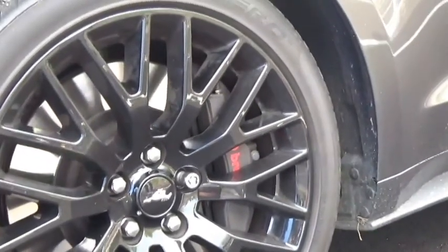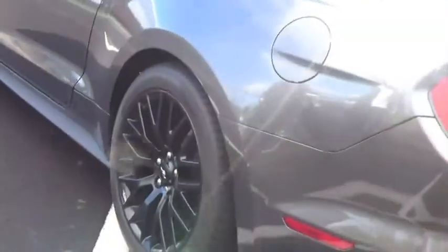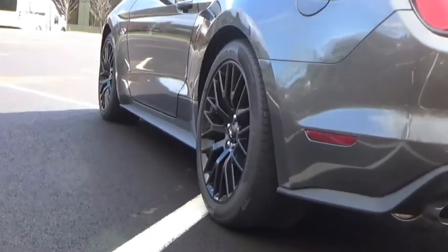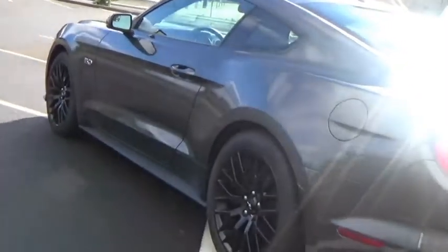Man, I bet those give a lot of good stopping power, don't they? Yes, they do. And then around the back, we've got 19-inch wheels with 275 section Pirellis. Too bad they didn't decide to do the better brakes in the back also. Right. So, I mean, you need to stop all four corners, right?